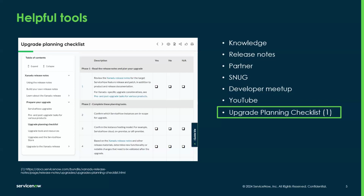Especially if you have a big team, a big platform, maybe covering several teams, this checklist is a good start. And of course, think about expanding this with your own runbook and steps to make sure that the next release goes smoothly. Any issue that you run into, we will cover that later, you can update that runbook as well to keep enhancing that checklist. And of course, ServiceNow will do that every release as well. You see here the upgrade planning checklist for Xanadu.